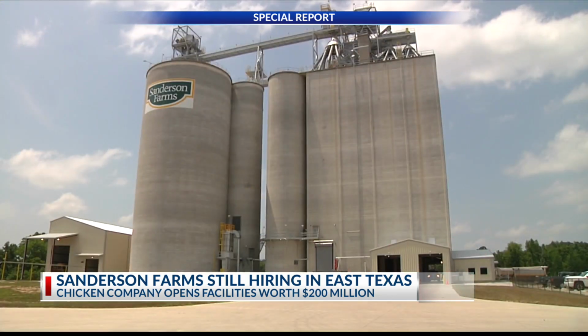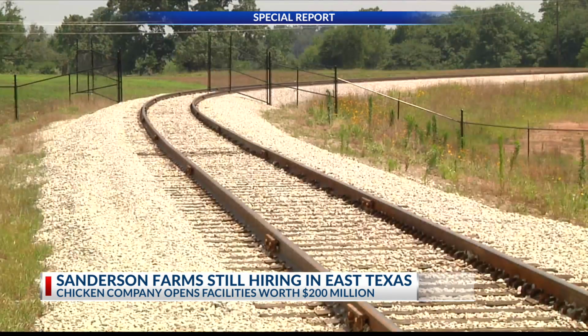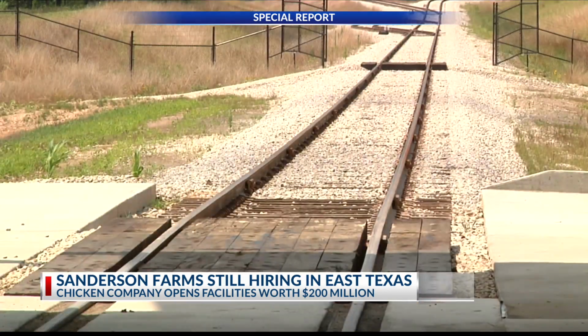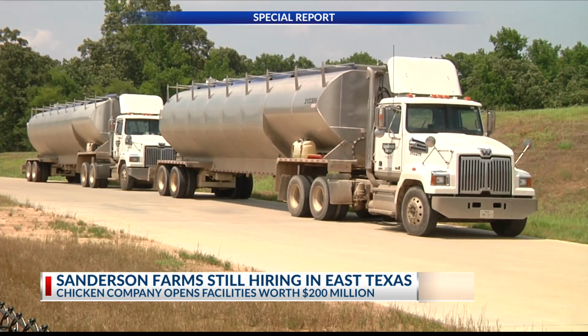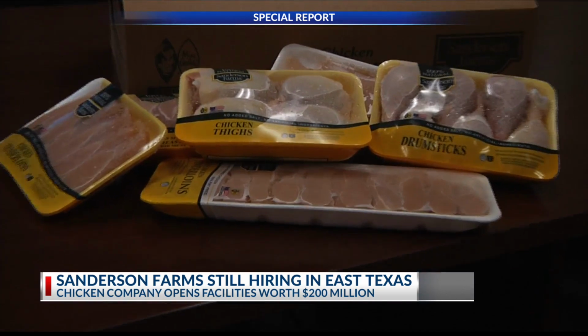All the feed comes from this giant mill in Mineola. Raw ingredients are brought in locally and from around the country by this railroad, built by Sanderson Farms. Right now we're producing about 4,000 tons a week. This feed mill has the capacity to produce about 8,200 tons a week. The feed is loaded into these trucks and taken to local farms. Once the birds are big enough, they are taken to the plant for processing.